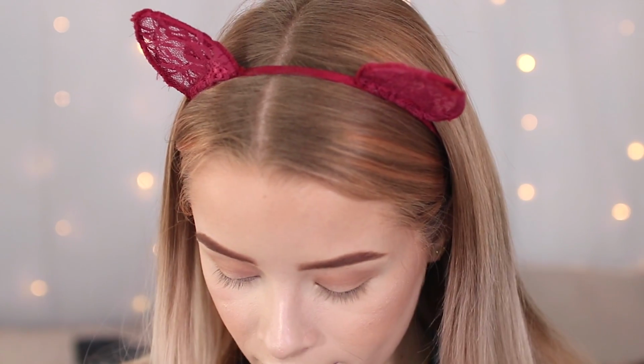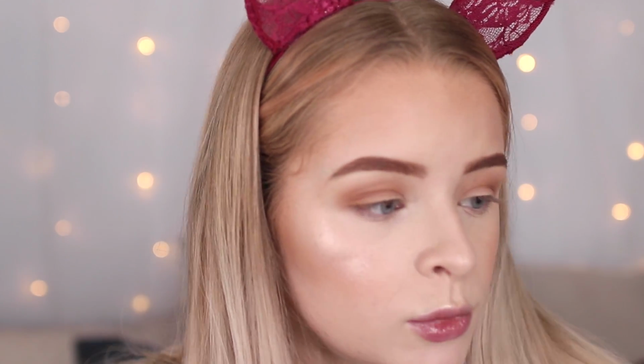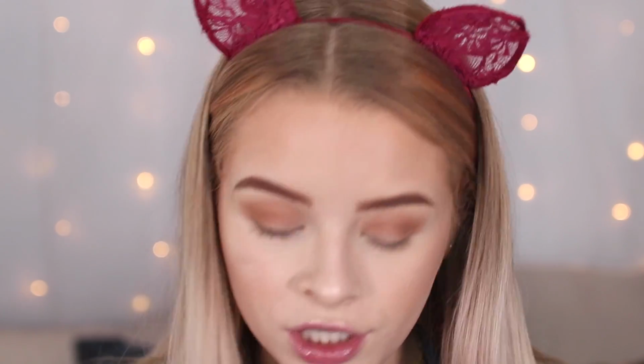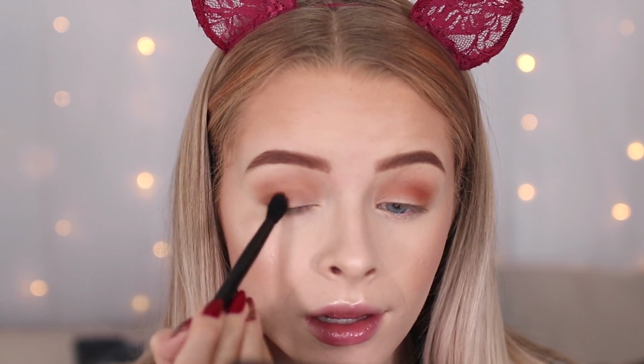And then I'm going in with Saddle, but because Saddle is a little bit darker, whoa, that's really pigmented. I'm gonna just focus this mostly in my crease and not blend it too high. And then taking a slightly smaller blending brush, I'm taking that Red Brick shade and I'm also just gonna add a tiny bit of this just to warm it up a bit. And a little seems to be going a long way.